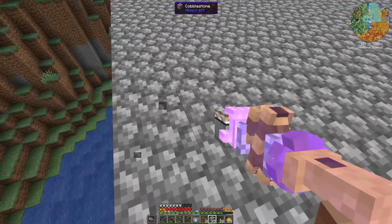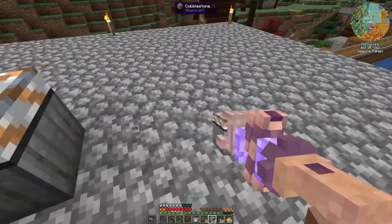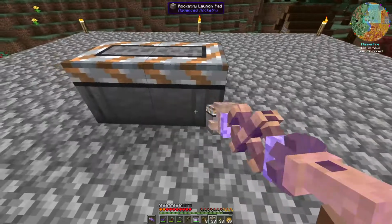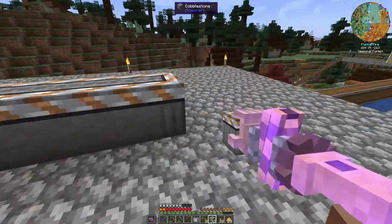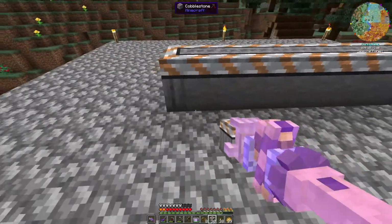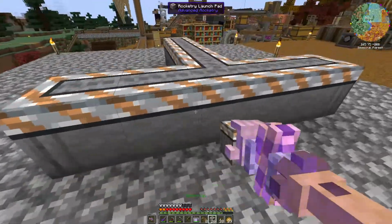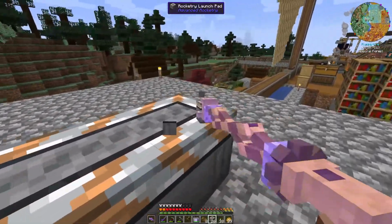So if we go 1, 6, 6, 7. Okay, so it's going to be a little off center. That's all right. So 3, 4, 5, and then 1, 2. So that should be 5, 2, 3, 5. Perfect.